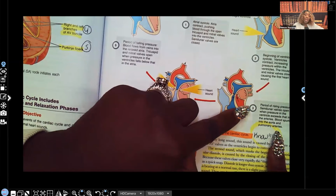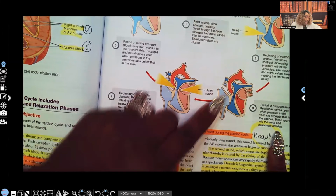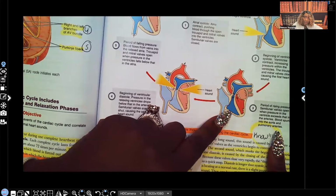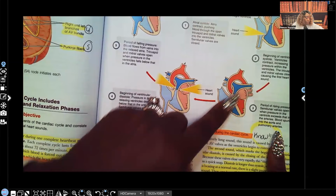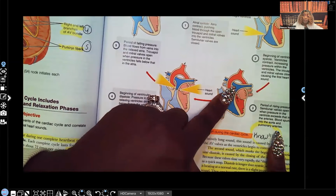Because remember, the left side of the heart, that's the oxygenated side. It's picked up oxygen already. And let's talk about this side. This is the right side of the heart. So the right ventricle, when the pressure is high enough, this valve opens up and it goes through the pulmonary valve and it goes to the lungs to pick up oxygen.